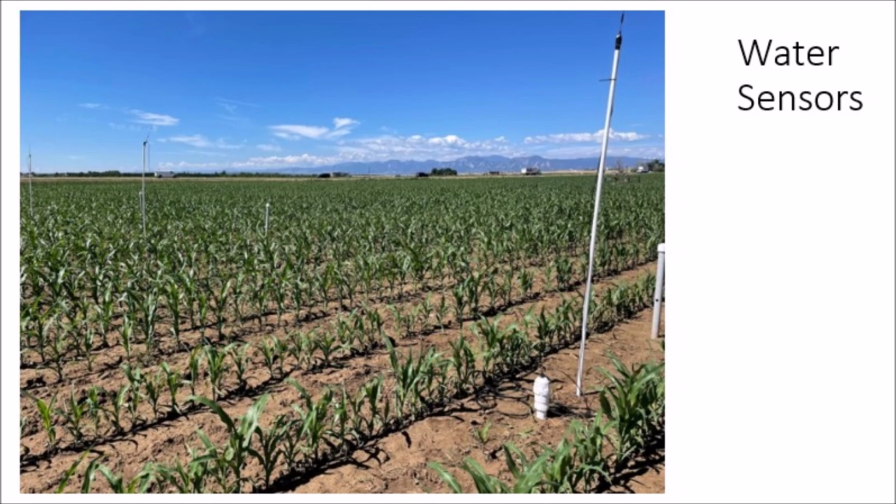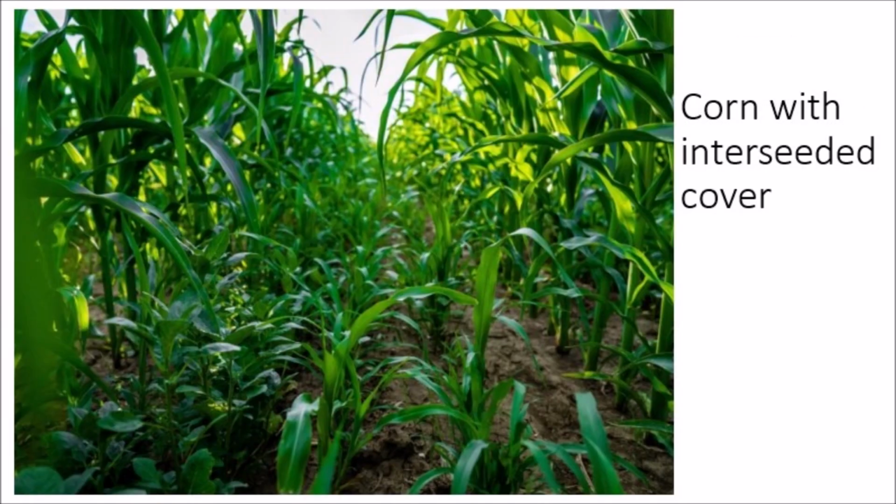So these were some soil moisture water sensors that we also partnered with a couple different companies. So these went down several feet deep to get those installed in the field. And then throughout the season, we were able to monitor the depth of the water and kind of the rooting activity in both sort of the conventional area and then in the cover cropped area to see if we could see any real differences. So they were water sensors and temperature as well. Here is a picture of the cover crops coming up interseeded with the corn.